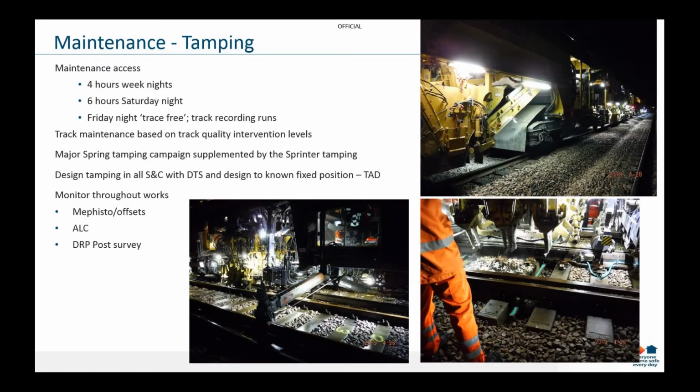So the main maintenance activities on the high-speed line are tamping and grinding. Our maintenance access is 4 hours on weeknights and 6 hours on Saturday night, and Friday night is called trace free, when we run track recording trains or test trains. For maintenance tamping, we have one major campaign each year. Usually it's springtime, because it's not warm and not too cold, so it's a good time to tamp. Last year we changed it to September because a few Aprils went too warm, so we thought September would be good. But I think we're changing back to April again.